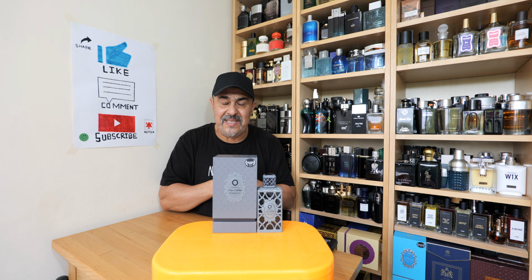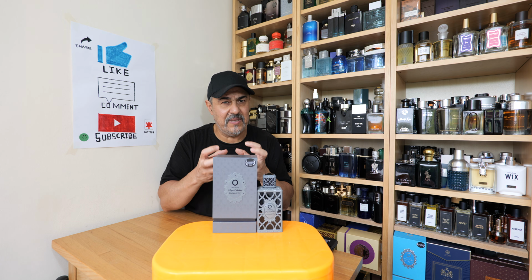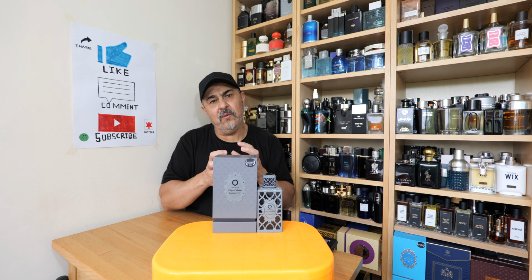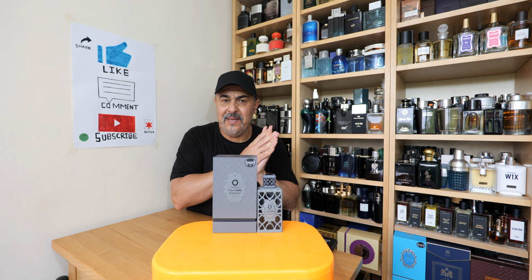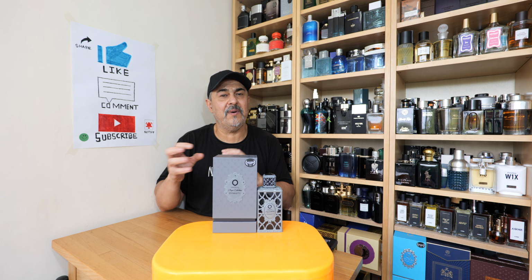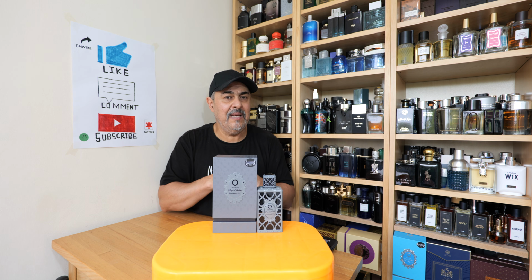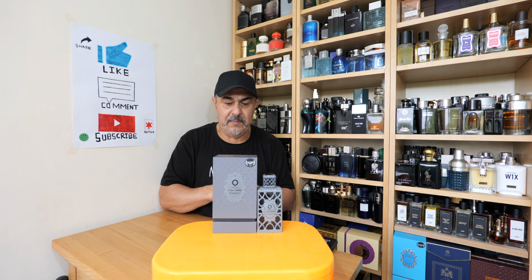In terms of season, this is all year round, but because it's got some density and sweetness to it, I would think it's better suited for winter, autumn, and spring. But summer, unless it's a cool summer or in the evening, then yes. But if it's a very, very high heat, it could be a little bit cloying. So let's go to the perfume itself.